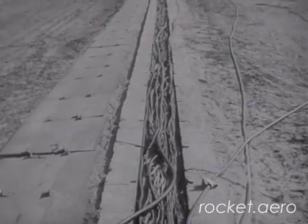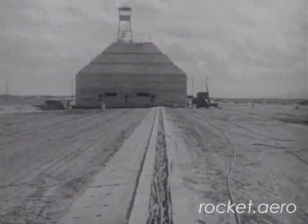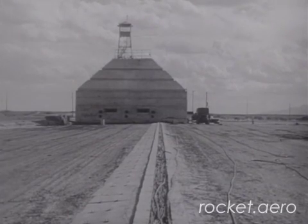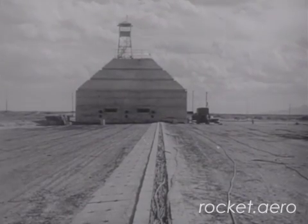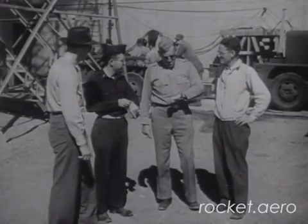Hundreds of electrical control cables extend from the missile to a stoutly constructed blockhouse. Roofed with 27 feet of reinforced concrete, the blockhouse will protect the launching crew in the event of a misfire or explosion. Time is growing short. Control is assumed by the launching crew.